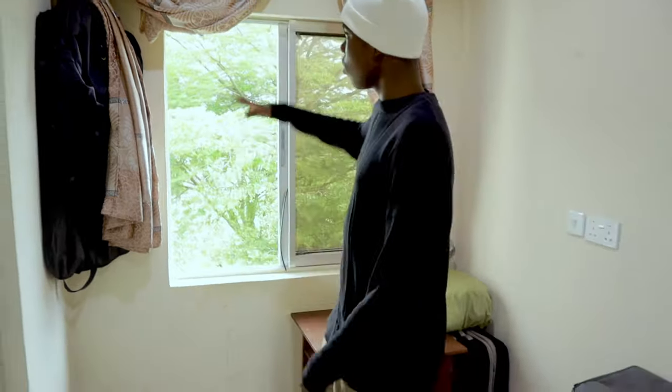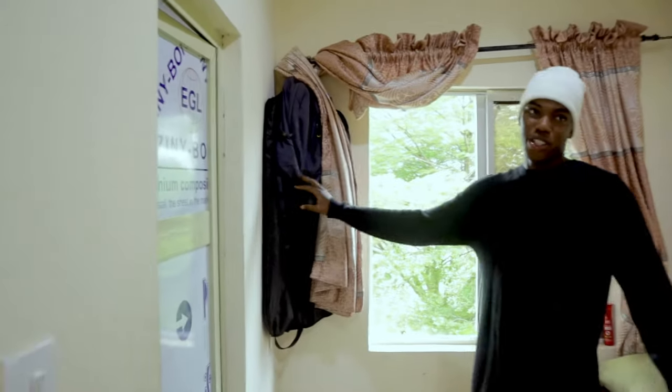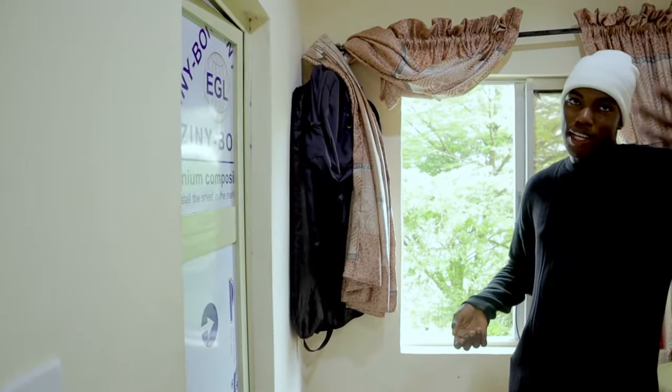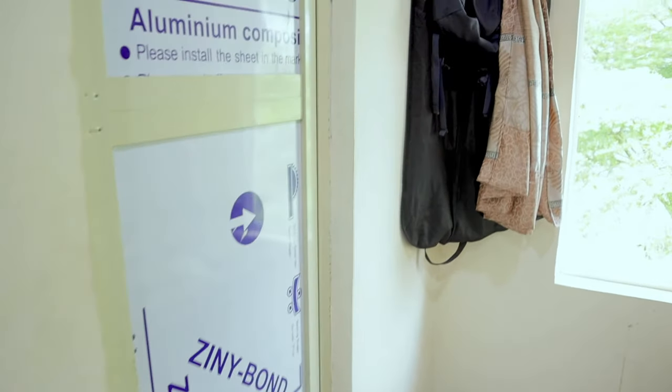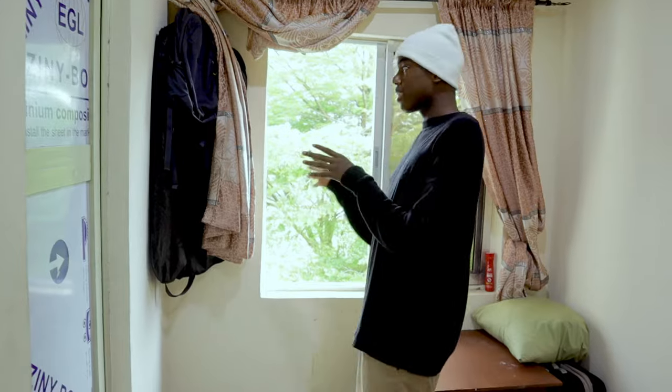Also, just like you have behind your doors where you hang your suits and stuff, we don't have that behind our doors. So we just improvise and we hang some things here, like our bags and stuff. Yeah, that's that about the spot.